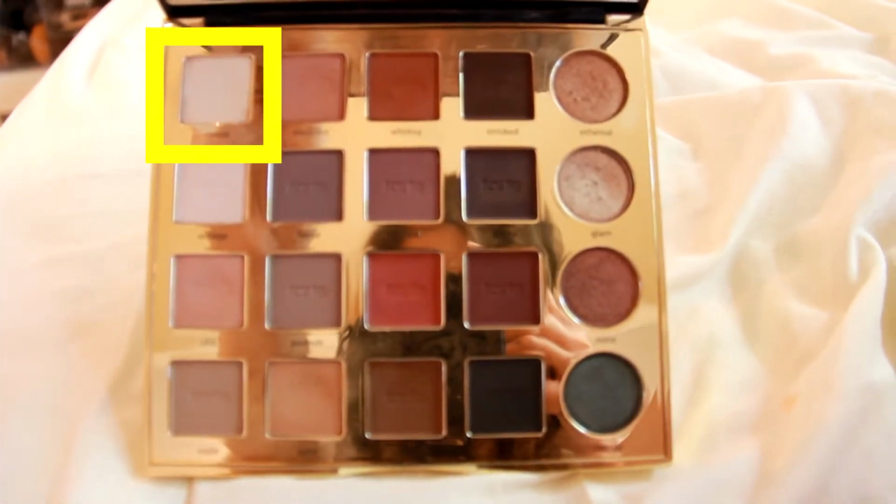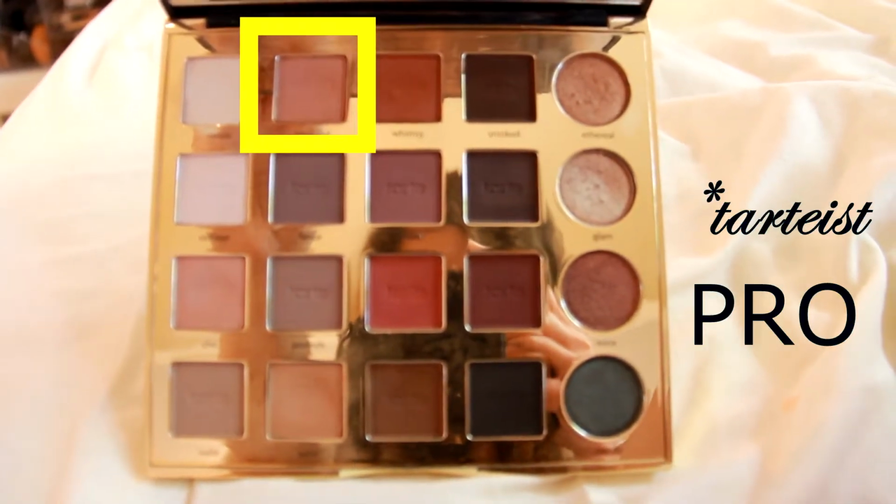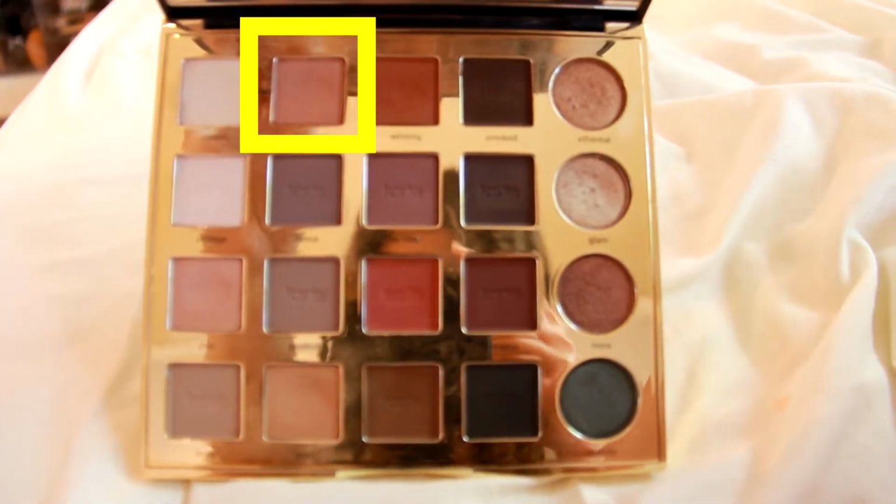And so we're gonna set the eyes before we apply eyeshadow, and I'm just using this kind of off-white color from my Tarte palette. And then for the crease shade, the transition shade, we're gonna go with kind of a dusty pink, or yeah, something like that.